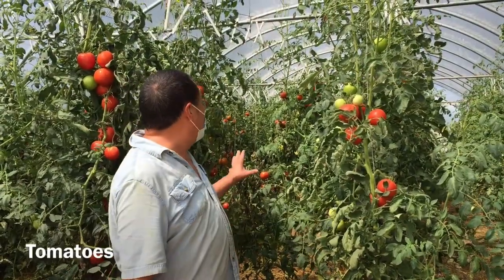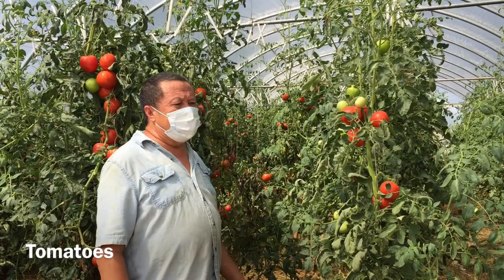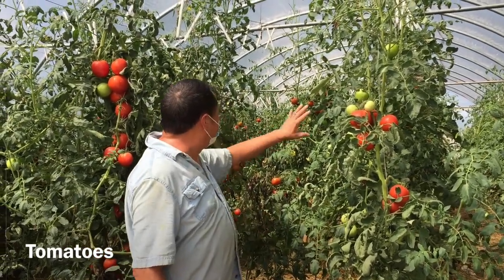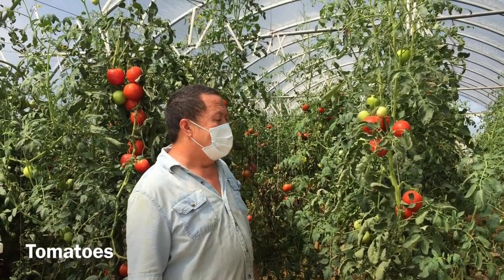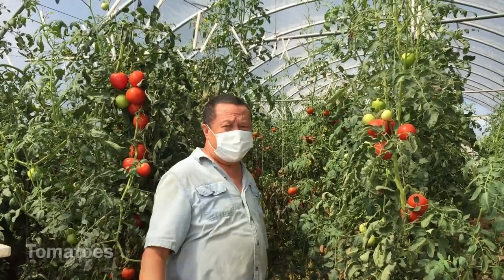this is my big tomato. They are still doing good, but the weather has changed, so they go up and down. I still have Lala right here, everything here. Every week I pick almost 300 pounds. So just to let you guys see all this.